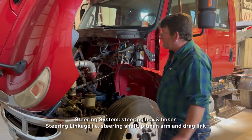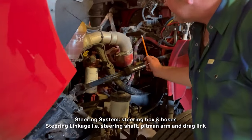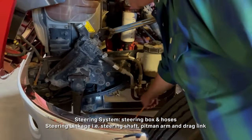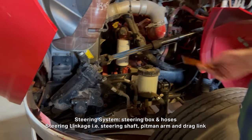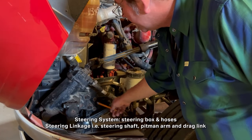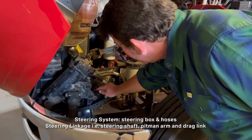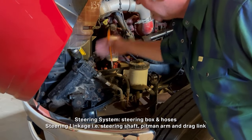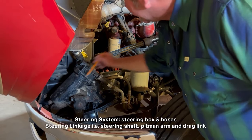So steering system they're talking about. The steering linkage, which is the steering shaft, pitman arm, and drag link, and also the steering box and these hoses. So starting with the steering box and these hoses, the steering box is not sagging or loose at all. There's no missing nuts or bolts at all. I might even look to make sure that none of these holes are elongated, which might indicate that things are moving up and down at all. The metal's not cracked, bent, or dented. It's not leaking at all here.